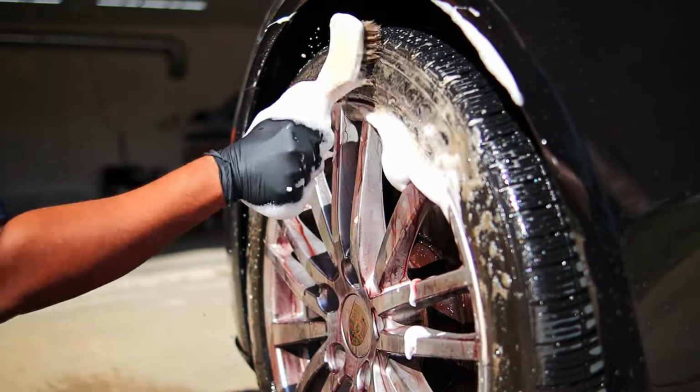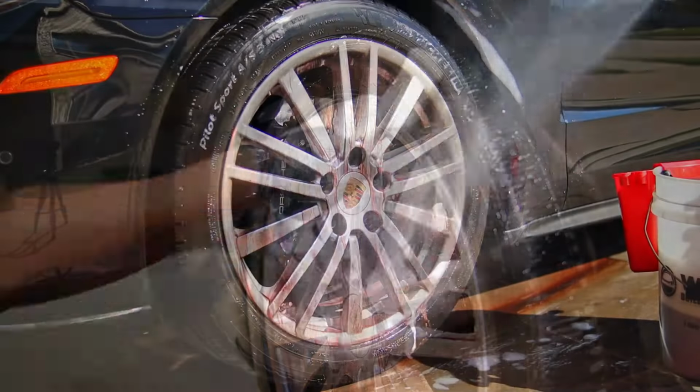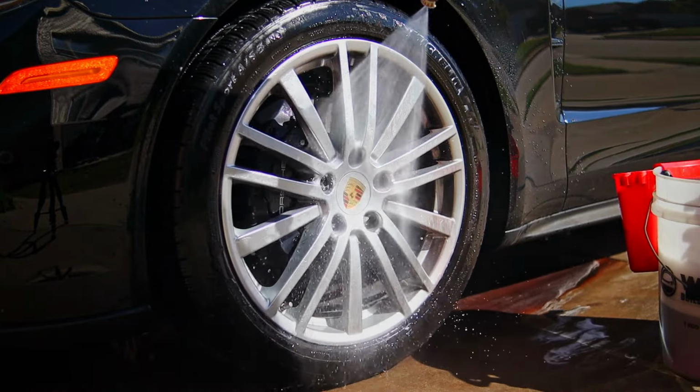Whenever I detail cars like Mercedes, BMW, or even Porsches, I always use iron remover to clean the wheels. This product breaks down all the brake dust and it cuts your wheel cleaning time in half. The only concern with this product is do not let it dry on the wheels.